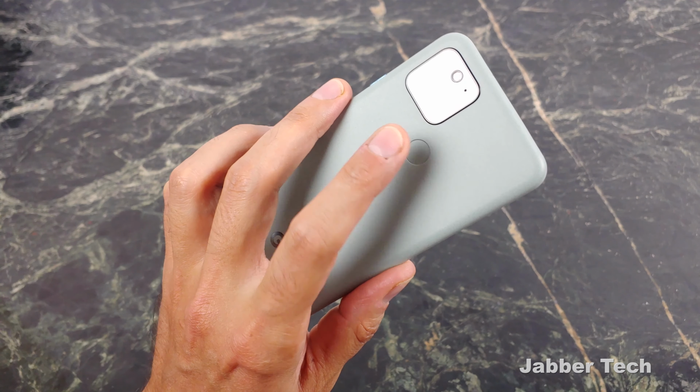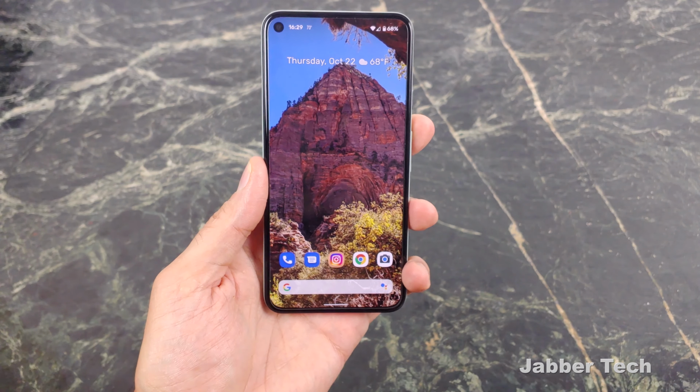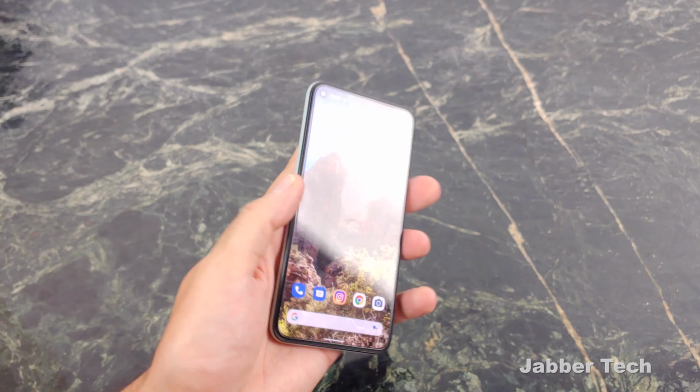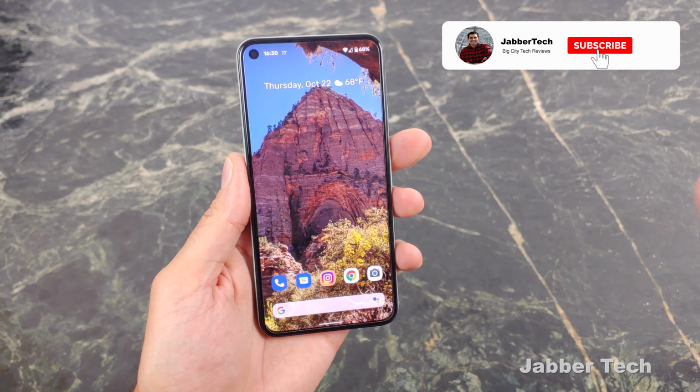One thing that's a nice bonus, you can also scroll your finger down on the fingerprint scanner to bring down that notification shade. So again, you don't really have to do any hand gymnastics anyway, but if you want to make things simpler, just go ahead and scroll down on the fingerprint scanner and you'll be able to access everything you need.